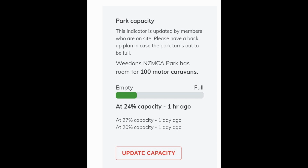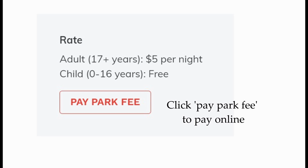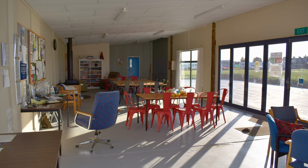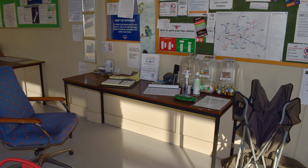The cost is $5 per night per adult, and children stay free. Payments are made via the private members login area. Power's not available here and you're not allowed to charge your phone or other electronic devices in the communal sitting area either. I checked the weather forecast before staying to ensure I get enough solar energy to last my time without electricity.